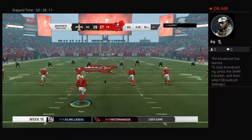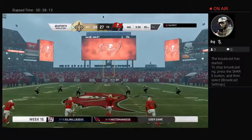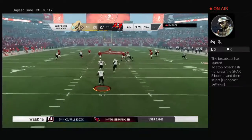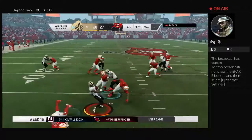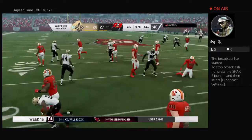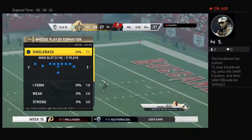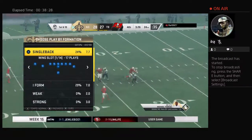Now he's back out there to boom this one away, maybe with some frustration after the PAT miss. This is taken at the 3. They'll bring it back to just about the 25, call it the 24-yard line. At their own 24-yard line.